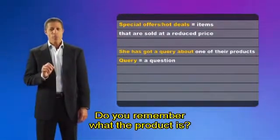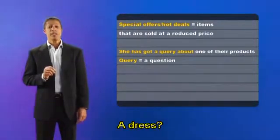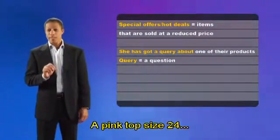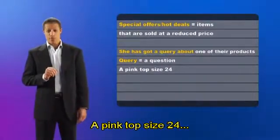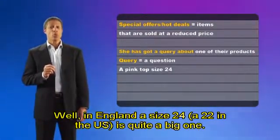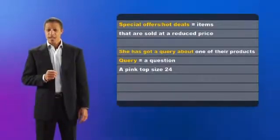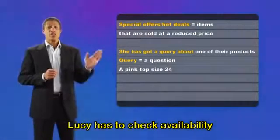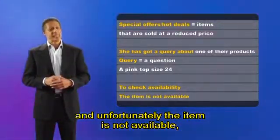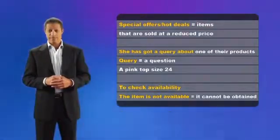Do you remember what the product is? Is it a skirt? A dress? Right, it's a top. A pink top, size 24. Well, in England, a size 24, a 22 in the US, is quite a big one. Lucy has to check availability, and unfortunately, the item is not available, which means that it cannot be obtained.